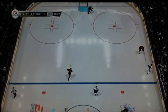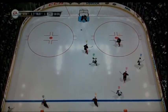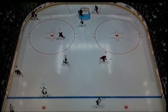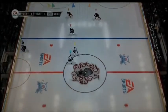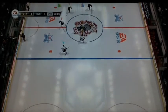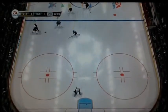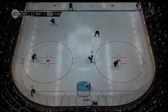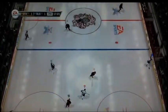But that's okay. This one here, Soft, I don't know if you meant to do it, but you dumped it across the front of the net. That never works. If you're going to dump the puck, always do it along the boards if you can. And like I said, I don't know if you meant to do that on purpose. There was a defenseman in front of you who might have blocked it, but always go for the dump along the boards.